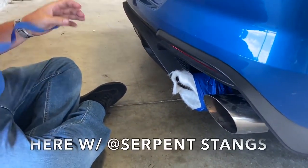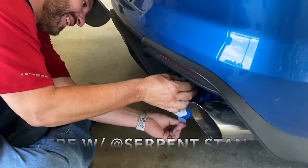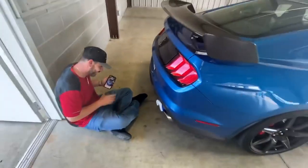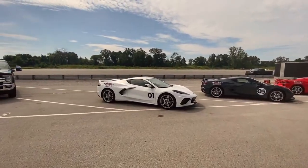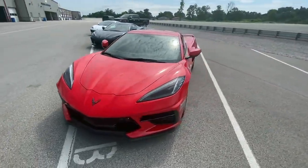Is this for the sound deadening that you got in trouble for with a factory car? Yeah. It's not gonna get too hot, do you think? I hope not. He said, I hope not. C8 Corvettes. These things are breathtaking. Absolutely gorgeous. If you've not been around a C8 in person, definitely find one and go check it out.